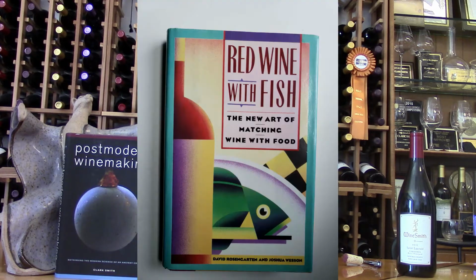And before I forget, I want to tell you about my favorite wine and food pairing book, which is called Red Wine with Fish by Josh Wesson. And he's just a genius in playing with wine and food. I guess the title of the book is the first wine and food combination he ever had, because he's Jewish, was Manischewitz and gefilte fish. When he was 6 years old, he thought that was pretty good.